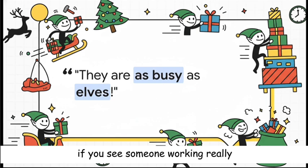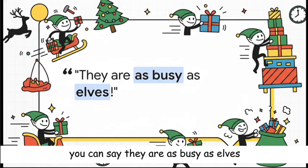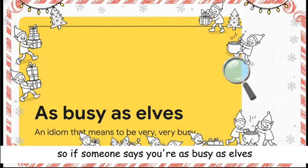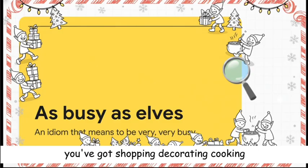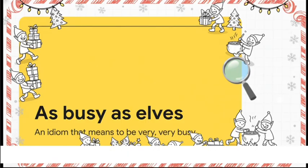If you see someone working really, really hard and just doing a million things at once, you can say, they are as busy as elves. So if someone says you're as busy as elves, it means you are extremely busy. Just think about your life in December. You've got shopping, decorating, cooking. You are probably as busy as an elf yourself.